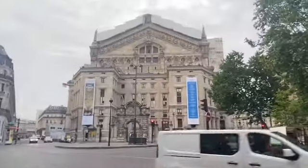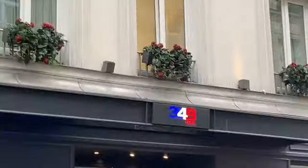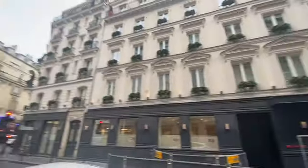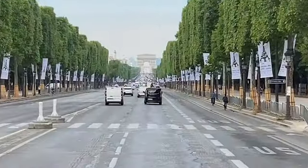And this is the back of the Opera House. So we're in a really good place for our hotel right down this street. On y va. Et voilà, notre hôtel, 343, Paris, 343. Et voilà.